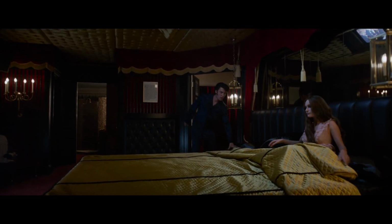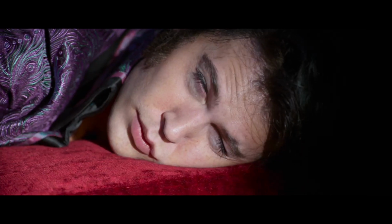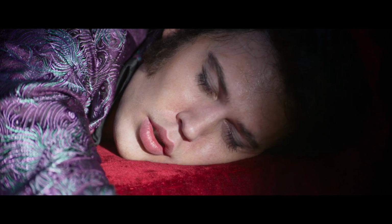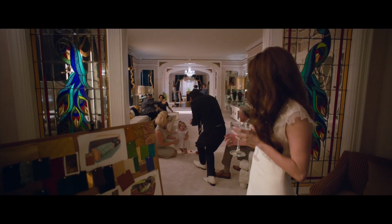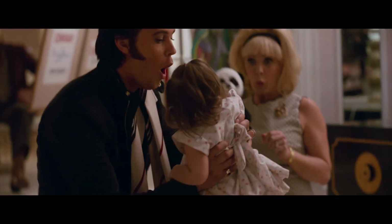It's a beautiful set to be in, and it's velvet and satin and gold. And Elvis used to close all the curtains, and it was like a mausoleum. We ran from that set into the downstairs of Graceland, which is bright and airy and light. It was about the difference in him putting himself in this bedroom and closing it off.